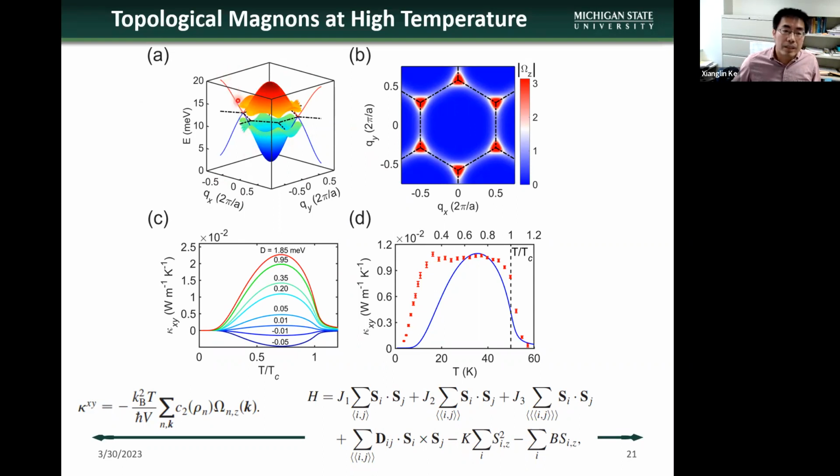If we do not take into account the DM interaction in the simulation, okay, we can see that the upper magnon bands and the lower magnon bands will cross each other. The upper magnon band is represented by this yellow curve, and the lower magnon band is represented by the blue curve. Again, we can see that without DM interaction, these 2 magnon bands will cross each other.